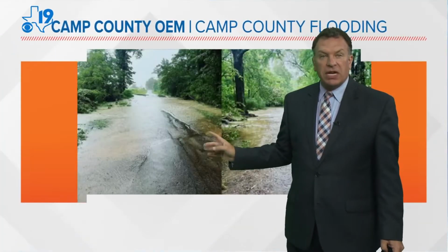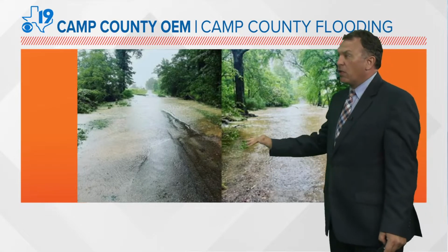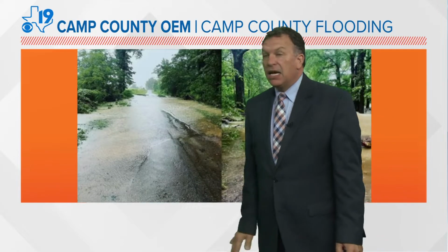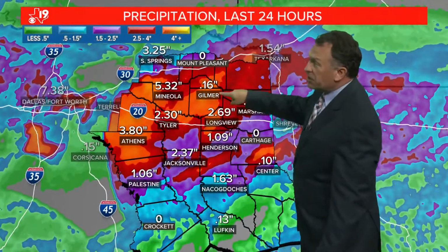And then we have this picture from Camp County OEM with flooding in the road, water over the roadways. And this is what we're talking about. You can come up on a roadway that is completely dry, and then you run into some deep water, and that water running at a fairly good clip could sweep you off the roadways. Now, this is interesting to see here.